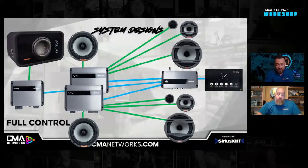This is for ultimate control. What can you comment on this, Ellis? Because it's basically what you have in your truck right now. Right. This is exactly the layout that I have in my vehicle. So it does give me the greatest control for the three-way in the front. I can really dial that in and get exactly what I want from the back.